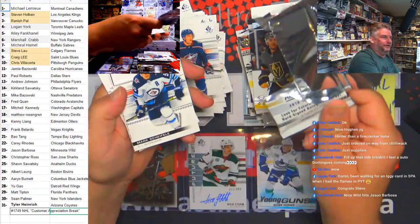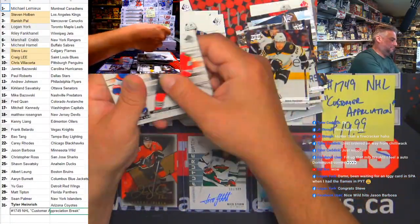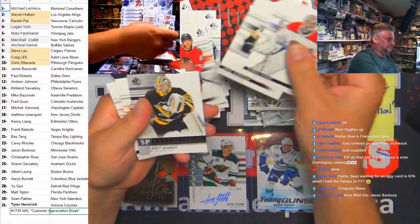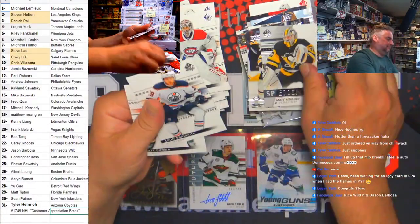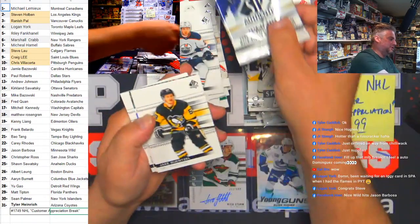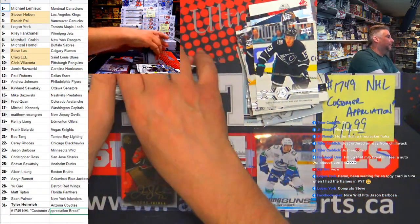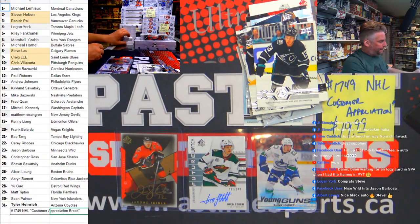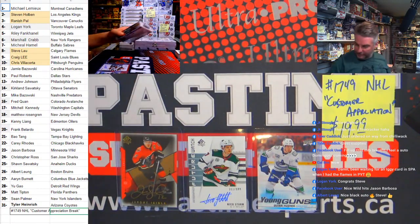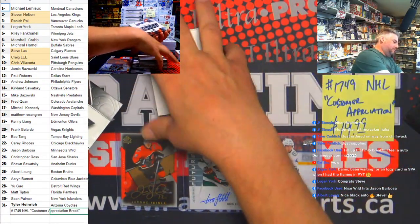Steve, looks like you may have a trader. Pasternak, Boston. Matt Murray, Pittsburgh. He might be losing his job to Tristan Jarry the way he took the Flowers job. Johnny Hockey, Calgary.